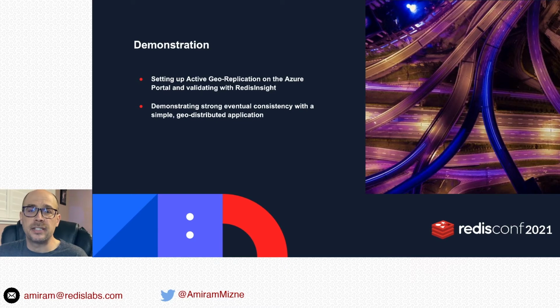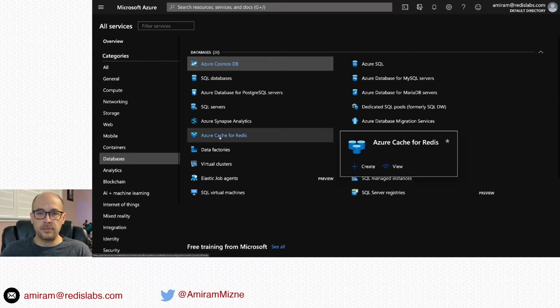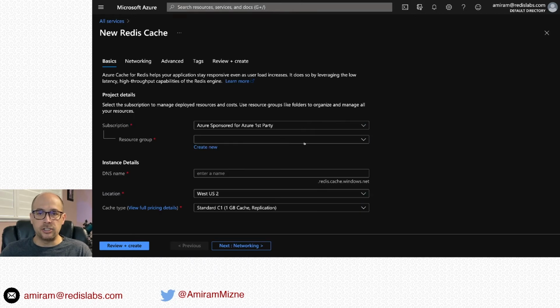Let me give you now a little taste of the experience of setting up an Active Geo-Replicated Redis deployment in Azure. And I'll use a couple of tools, Redis Insight, which is our free developer tool, and a very simple app to demonstrate some of those capabilities. To begin the demonstration, I'll start by creating the first instance of Azure Cache for Redis. And then we'll create another one in a different geographical location.